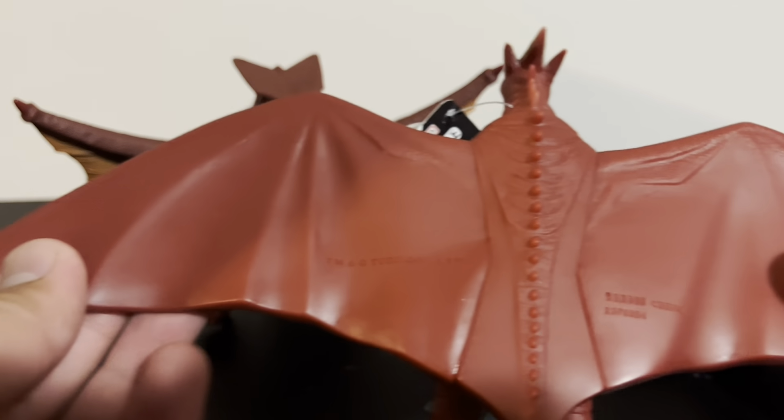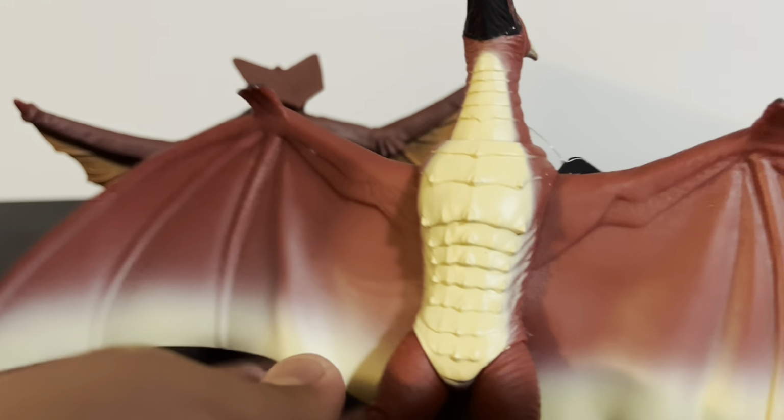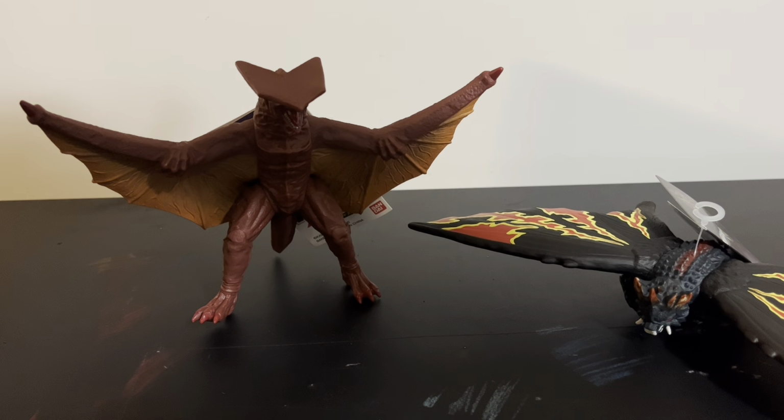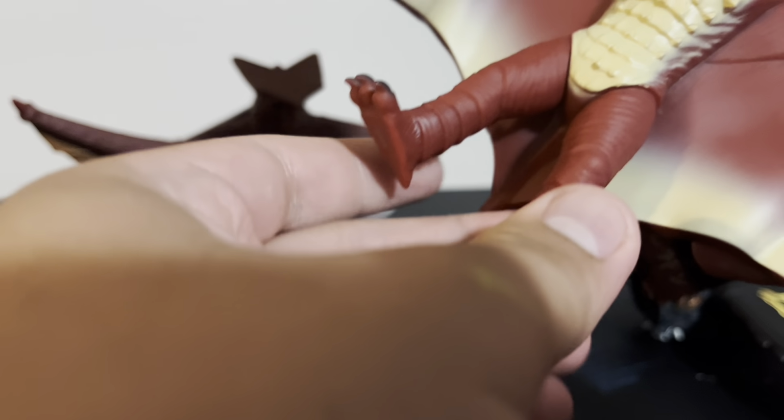I do wish that there was a bit of paint in the back, but that's okay, as he's mostly going to be facing frontwards. But yeah, Fire Rodan. Any paint issue with him? Really? There is a bit of a smudge on this horn, but that's kind of to be expected, since these guys were shipped literally from Japan.